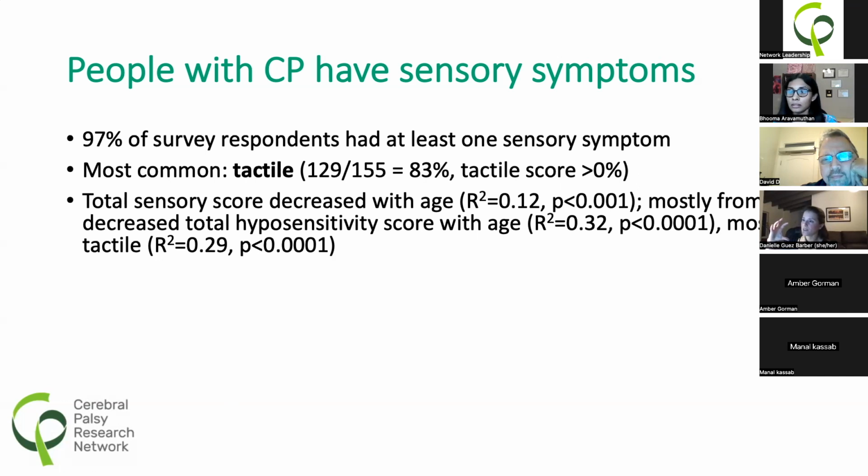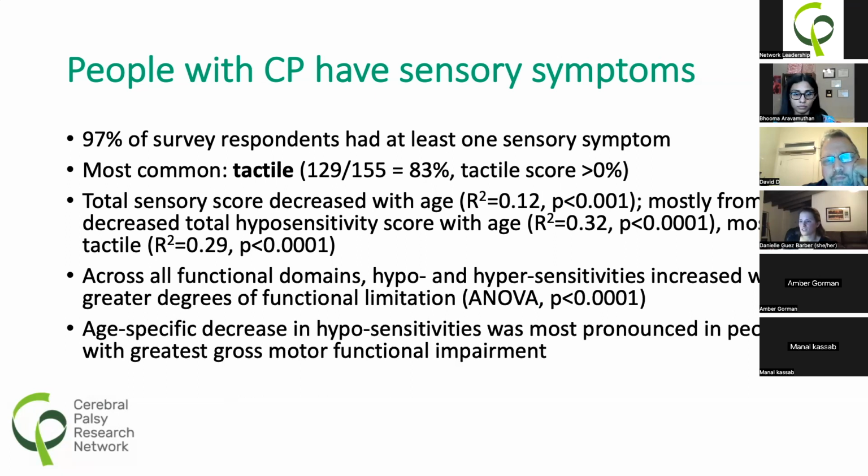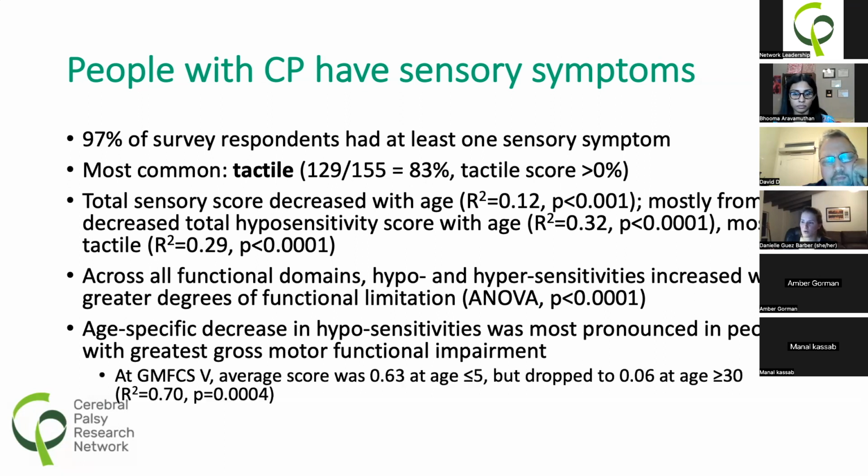Younger kids had more hyposensitivity, so less sensitive, mostly in touch, and that improved with age. Across all functional domains, hypo and hypersensitivities increased with greater degrees of functional limitation. An age-specific decrease in hyposensitivity was most pronounced in people with the greatest gross motor functional impairment. I'm going to show you this a little more broken down into graphs.